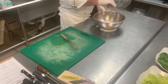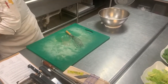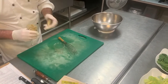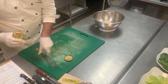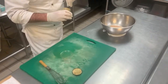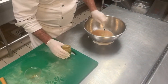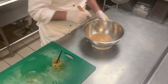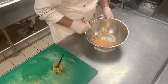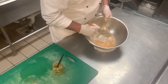So I'm gonna put this back in here. I'm gonna use a little bit of mustard. Can you hand me a spoon? I'm gonna use a little bit of this mustard in here. My emulsifier.